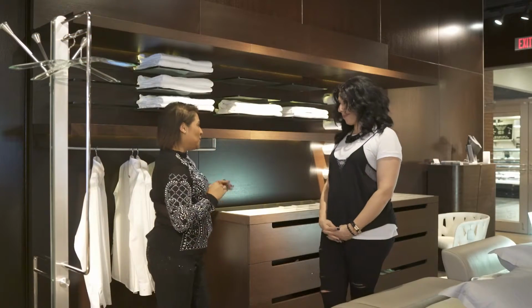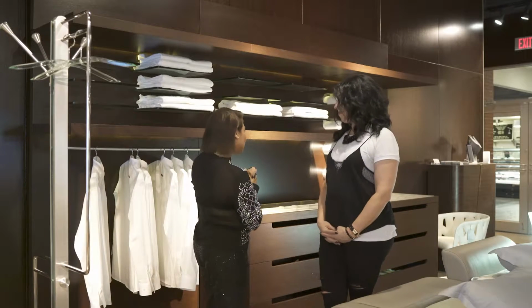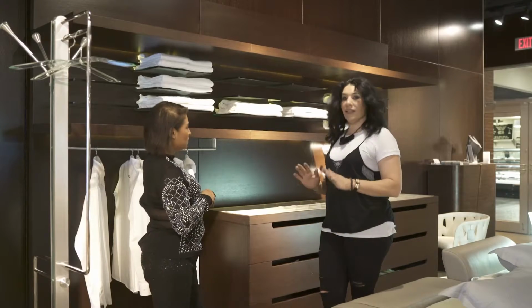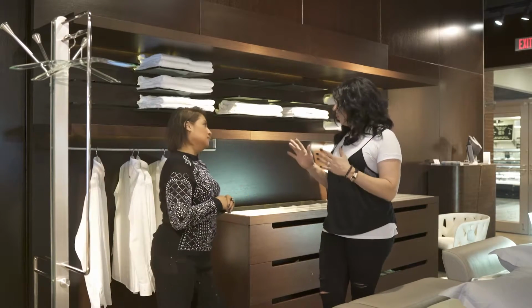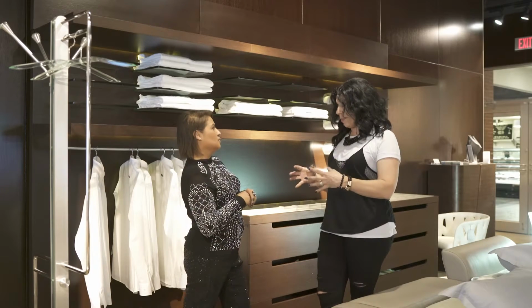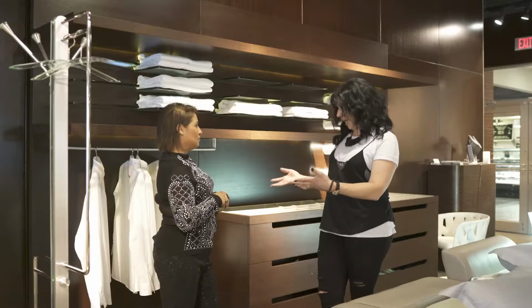So, I brought you to one of your favorite places in a home, the closet system. What do you think about this? Oh, absolutely my favorite place. I love this open concept. I think what this does is allows you to really be conscious about how many pieces of clothing you really need, you really love, and you really have.